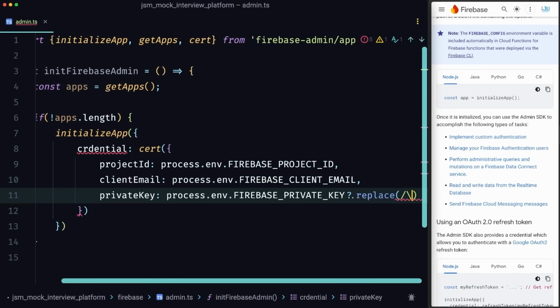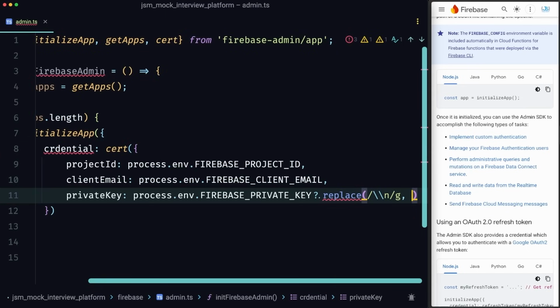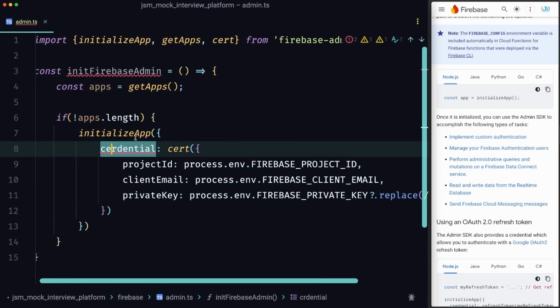And we want to run .replace, where you want to replace some new lines. So /\\n/g for global, and then replace it with a \n. This will make sure to get rid of all of the new lines that we don't need within this key. And here I misspelled the credential.